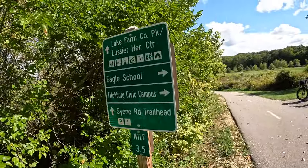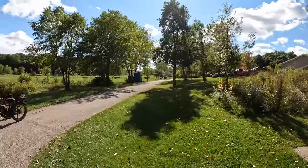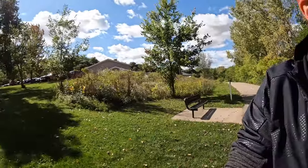Okay, so about 3.5 miles from the beginning of the trail, not necessarily at the point where we started though, there's a park here. You can see a porta potty here, so that came in handy. And we're just gonna continue making our way east.